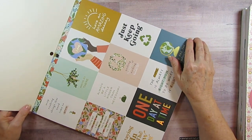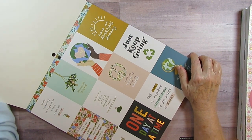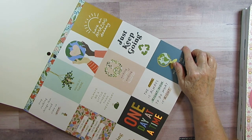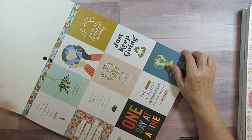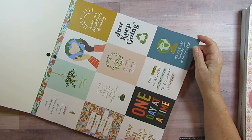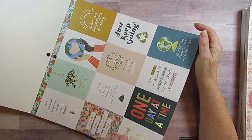I guess I'll try to keep it this way. Well, I'll see if I can do it without knocking over my lights. Okay, how about like that? Okay, so there's the cut apart sheet. I love the peace sign because I'm from the 70s.